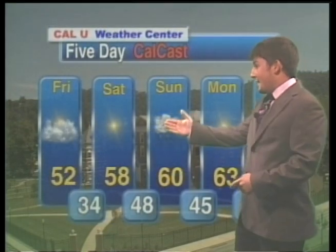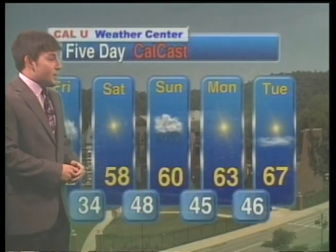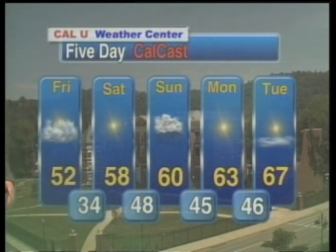And then there it is Saturday, high of 58, sunny skies, but by Sunday, those rain showers are going to be back into the area with a high of around 60, and then Monday into Tuesday, we're going to see temperatures get back up close to 70, and the sun is going to return.